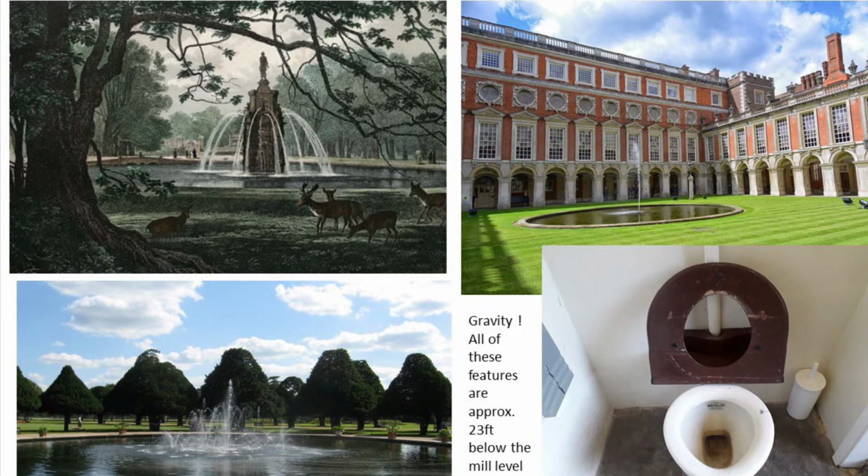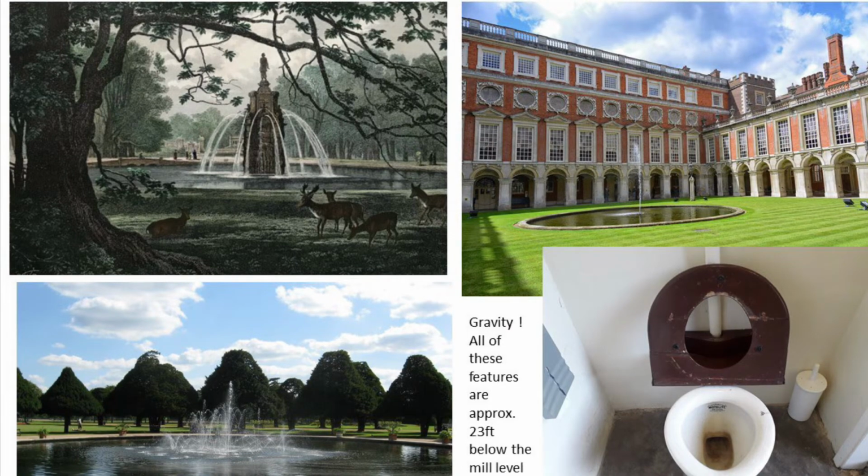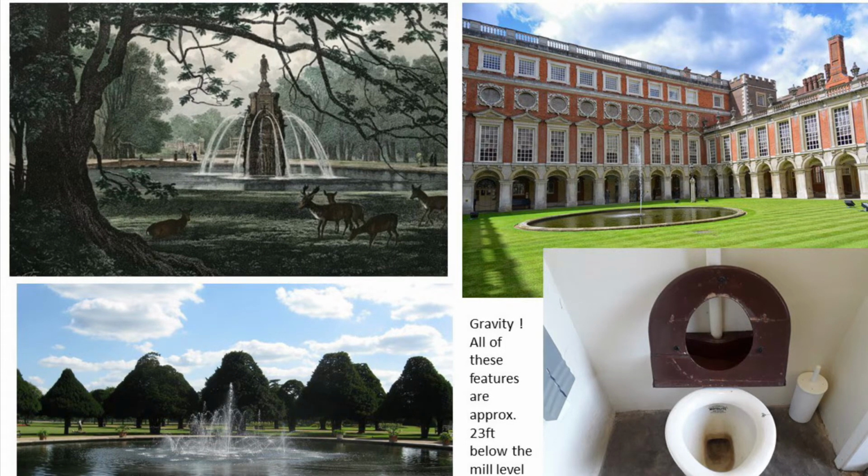Moving on down the river, we come to another mill. This one is in Windmill Lane, Hampton. There's a pub there, isn't there, called the Windmill. Is it still? Another pub bites the dust.